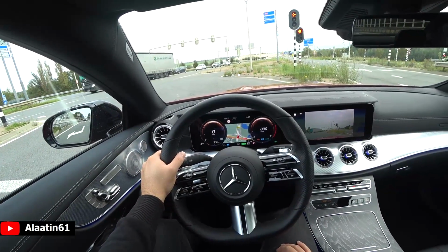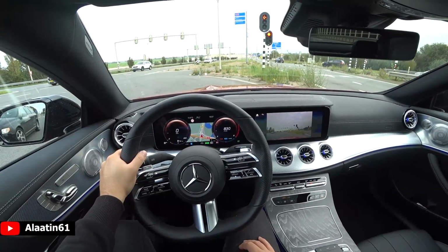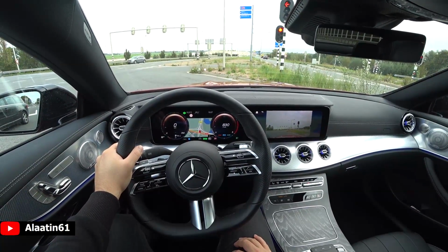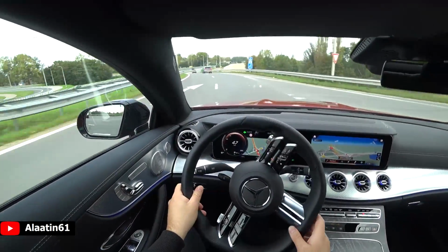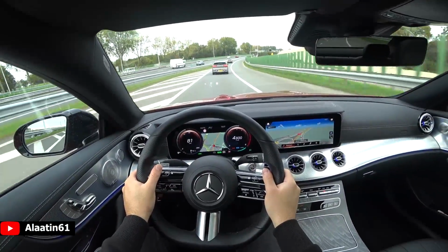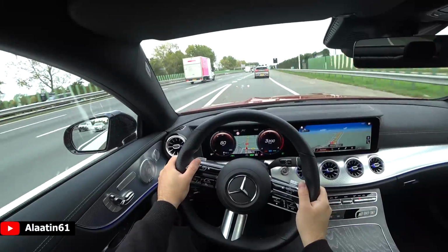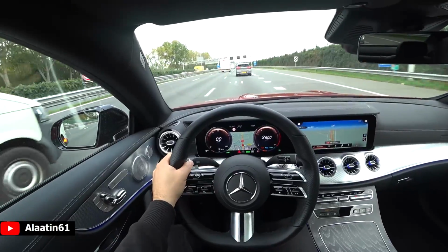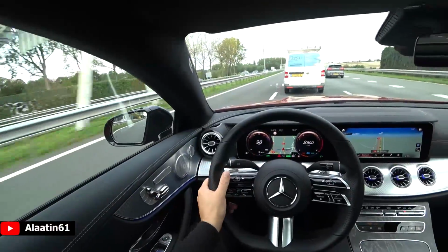Now this car has 197 horsepower, 320 Nm of torque. And we will try it out on the highway. Very direct response in the Sport Plus mode. 0 to 62 in 7.6 seconds. The top speed is 237 km per hour. I think that's really cool. It has a 2-liter 4-cylinder petrol engine, turbocharged.